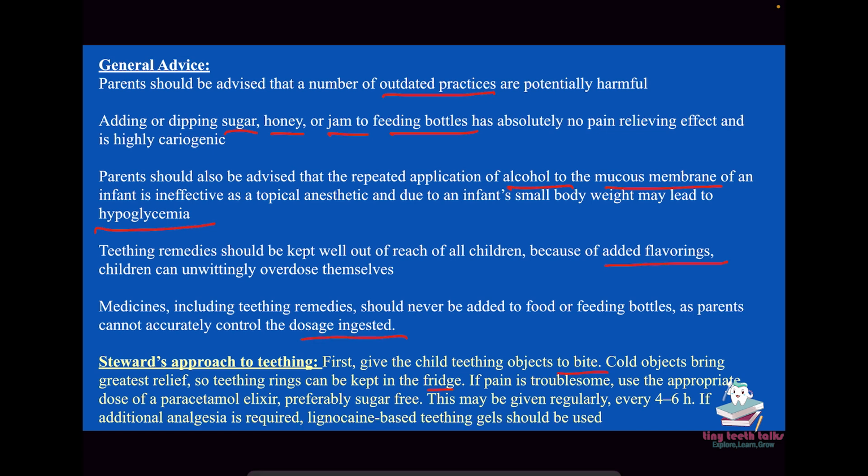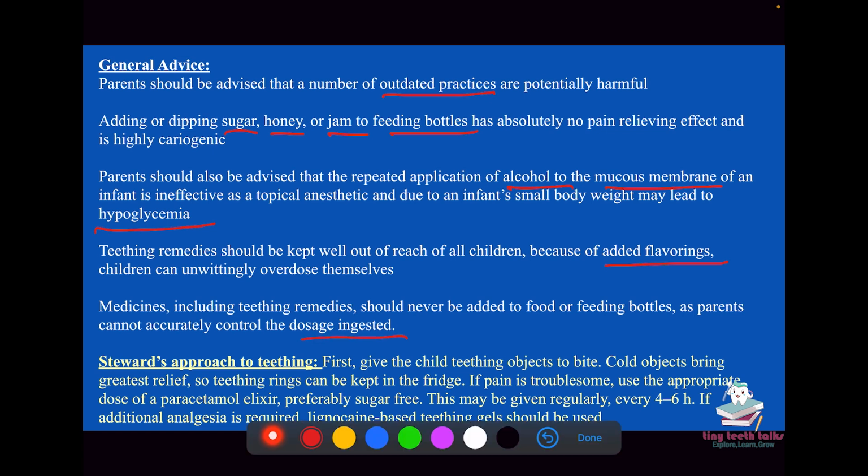Stewart's approach to teething. First, give the child teething objects to bite. Cold objects bring greatest relief. Teething rings can be kept in the fridge. If pain is troublesome, use the appropriate dose of paracetamol elixir, preferably sugar-free. These may be given regularly every 4 to 6 hours. If additional analgesia is required, lignocaine-based teething gel should be used.